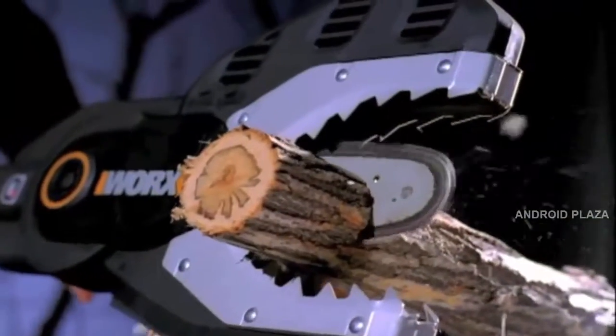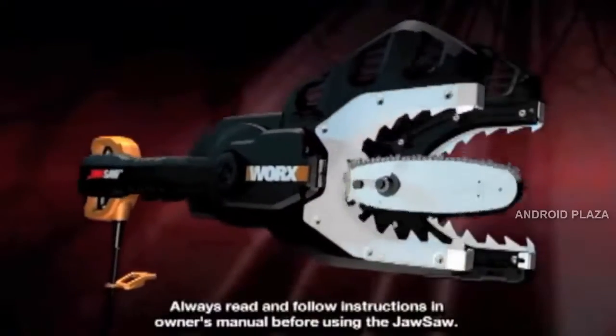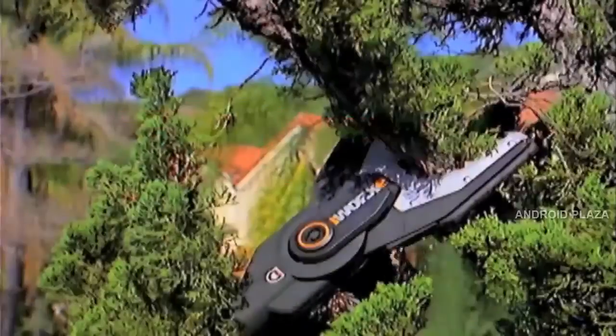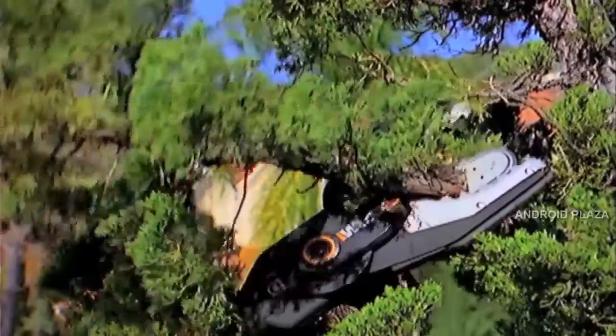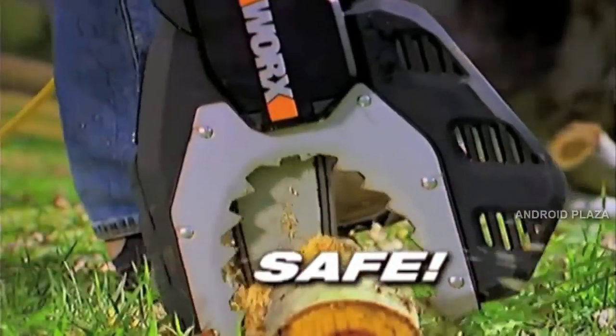With the Jaw Saw, you get the performance of a chainsaw without the risk. The enclosed blade of the Jaw Saw lets you work without the danger. The Jaw Saw is the perfect tool for all your tree maintenance needs. It's fast, it's easy to use, and it's extremely safe.